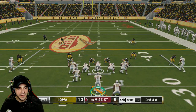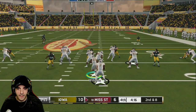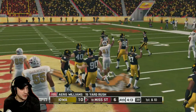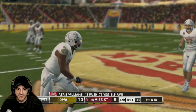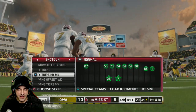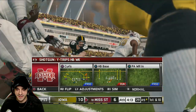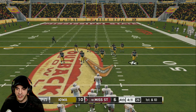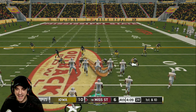I feel a little heat here. We should. But then you do what you need to do. You keep it between the tackles. All right, let's not get cocky. Don't get cocky here, kid. Go back to one back set. Let's go HB base. You got a 90 running back. We should be feeding him breakfast, lunch, and dinner.